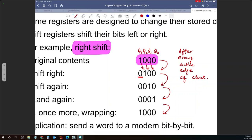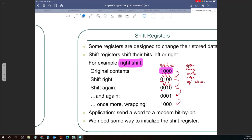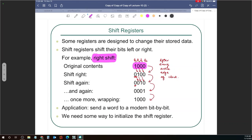And then after another active edge of clock, this guy goes here, this one is from here, and then you get another new bit. And then this process keeps going, right? So this could be a circular shift, which means the last bit goes on to the next one. Or in certain applications, you might choose to bring in a new arbitrary bit at the front when you do a right or a left shift. And we'll see how that works out. A famous application of doing this is sending a word bit by bit using a modem.